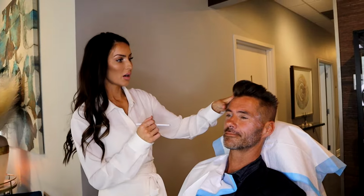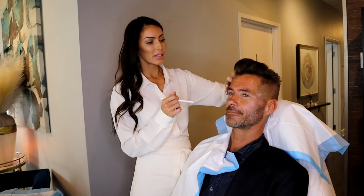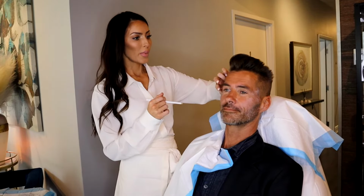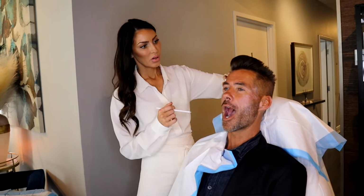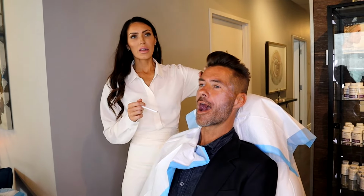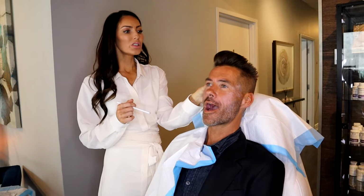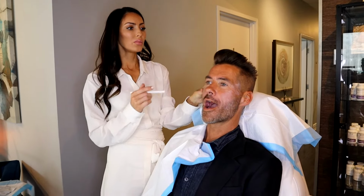And I'm just going to kind of talk through the areas that we're going to treat. So we talked about treating his temples. Go ahead and open your mouth for me. Perfect. So when he opens his mouth, I'm able to see exactly that little pocket that we're going to be filling in the temple. And opening the mouth will just make it a little bit more comfortable for him.